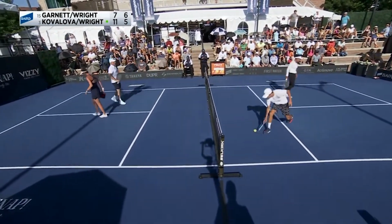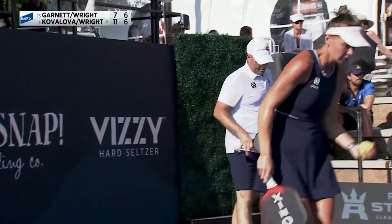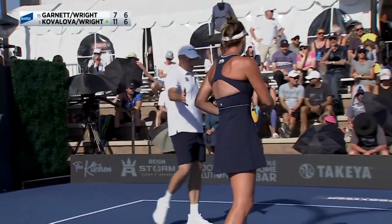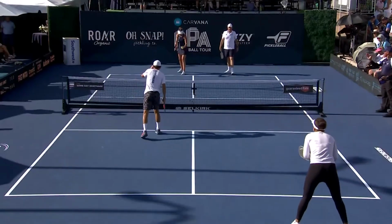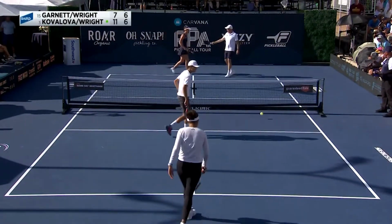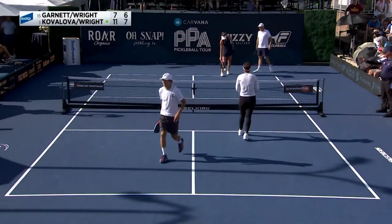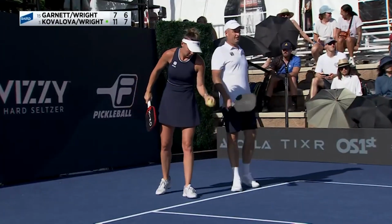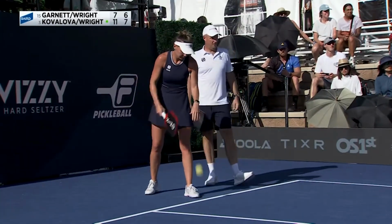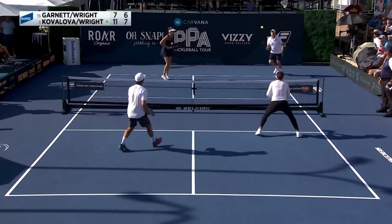Point. And Matt right now is just finding so much success heading up the line, rather relentless with it. Yeah, he's having a lot of success. 6-6-2. Point. And the lead change for Kovalova and Wright. Yeah, of course, this is a must-win game for them after dropping that first game. And as you mentioned, 7-6-2. Big opportunity for them. They have not played on Sunday in this event yet in their career.